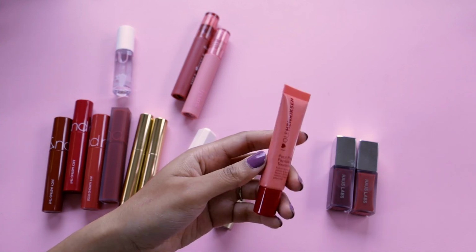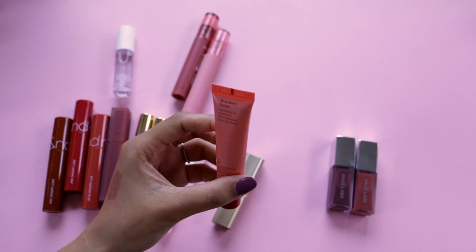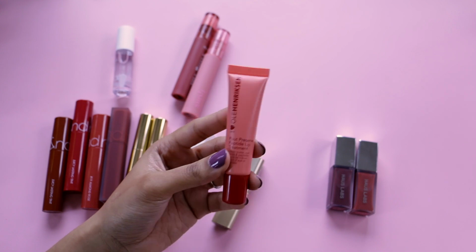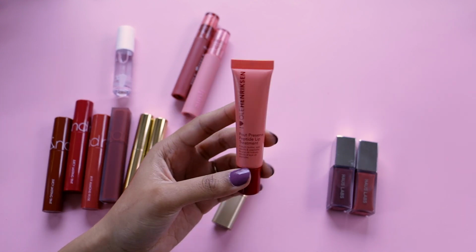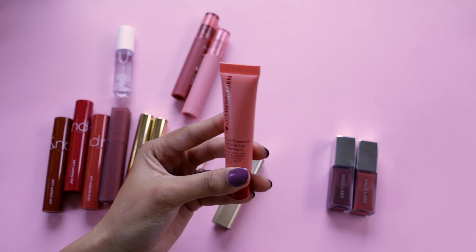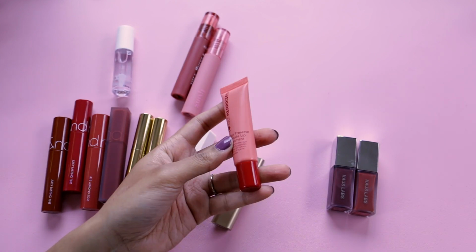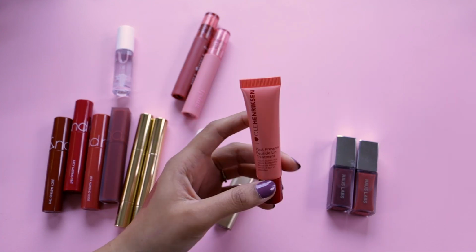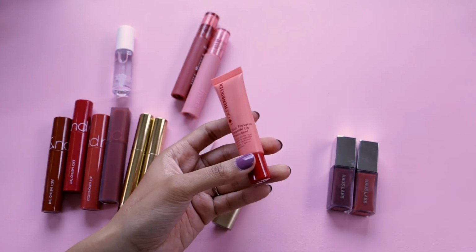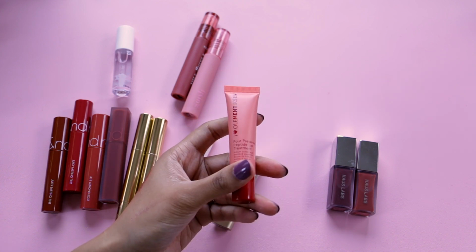And lastly, my current infatuation is this Ole Henriksen peptide lip treatment, and I have the strawberry sorbet shade. I like the subtle pink color of this. The strawberry scent is divine, and this actually makes my lips feel very hydrated and plush. Like this isn't just a vanity product. It feels like it's actually doing something for my lips. These do have an expiration date of 6 months, so I'm not going to buy any more of them, but I just love throwing this in my purse and knowing that I'm going to have a cute lip for the rest of the day.